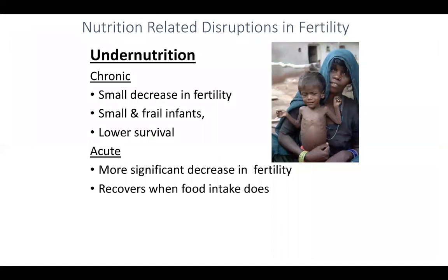How does undernutrition affect fertility? So it's really interesting. Chronic undernutrition, where people are constantly eating suboptimal levels of calories, maybe they need 2,000 calories a day and they're only able to eat 1,600, actually barely affects fertility. Some of the countries with the highest rates of chronic undernutrition still have really high fertility rates. But they also seem to have a lot higher infant mortality rates. So children are born, but children are often born smaller, sicker, and die quicker. Unfortunately, more children die in the first year of life, born to women who are undernourished.